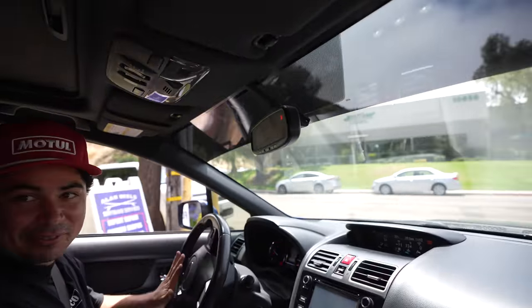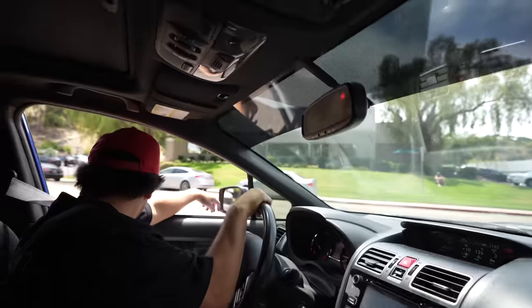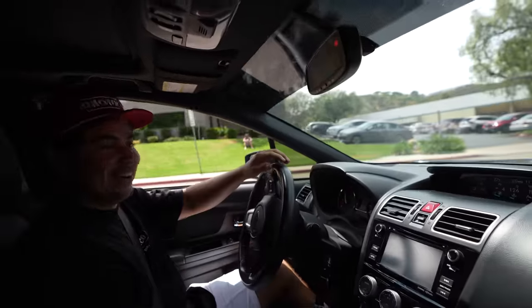Let's go take this thing for a drive. She's a stiff girl, huh? She's a stiff girl. Go wide, yeah, go wide. Not rubbing, that's a good thing. We got the access port loaded up on this. That's all set up.